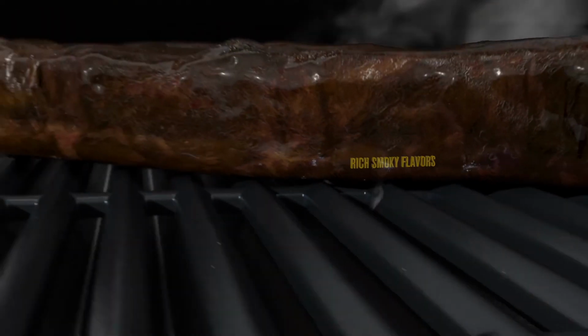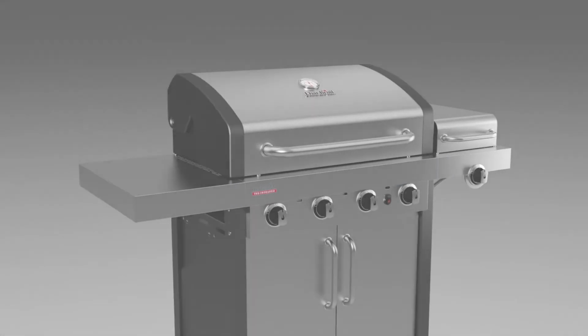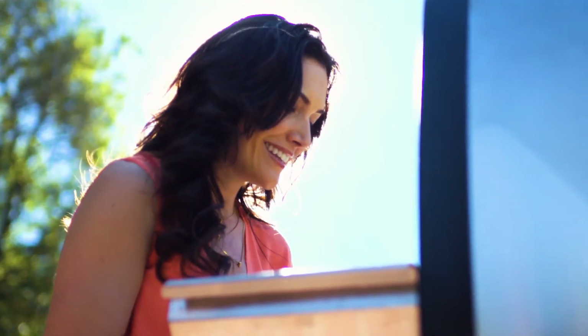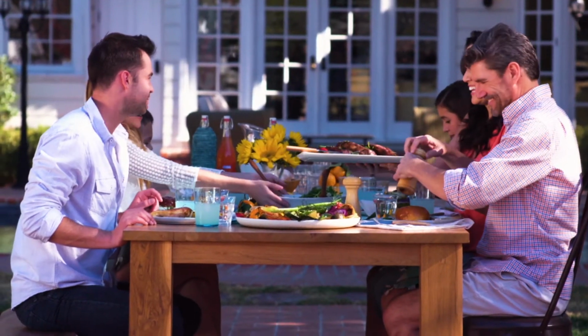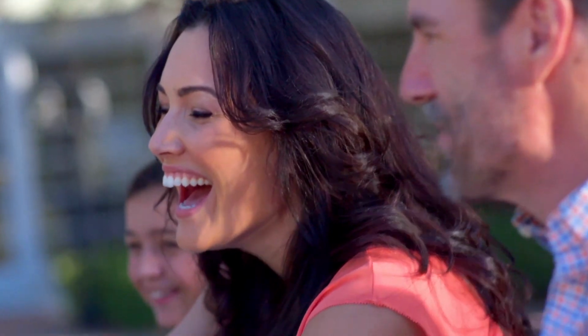With less time managing the grill, you can make grilling an everyday activity, not just a weekend luxury. The TRU-Infrared technology allows you to enjoy the sizzle of grilling any day of the week and the assurance that the meals you grill will be juicy and delicious every time.